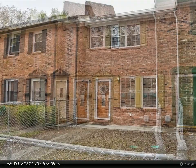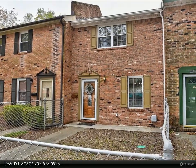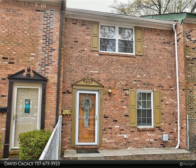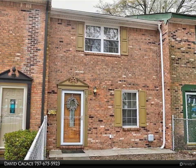Stunning townhome with many updates. Vinyl replacement windows. Porcelain floors on the first floor. Additional molding throughout the unit. Kitchen with stainless appliances and an induction stove top. Half bath with updated vanity.